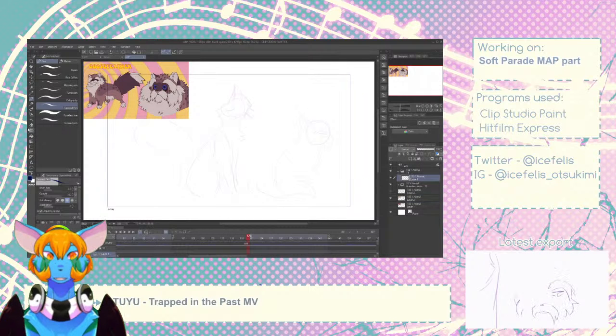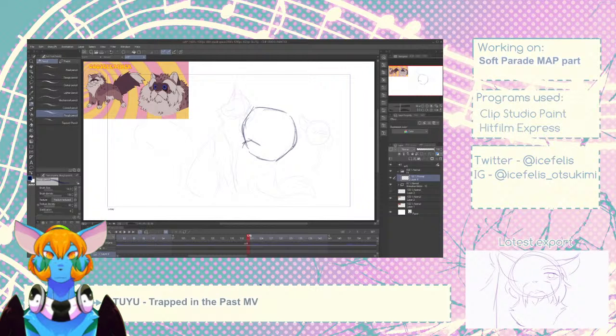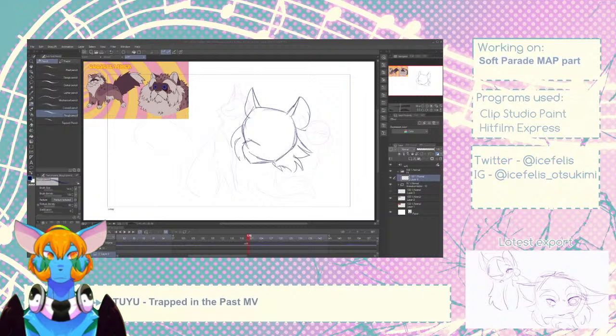Okay, I don't usually start with practice images, but for this specific one, I always struggle with short muzzled cats, and also all the fluff. I want to get down what I'm doing for Goosefeather first, I think. Mapleshade too, really.